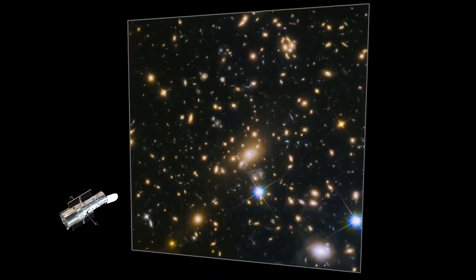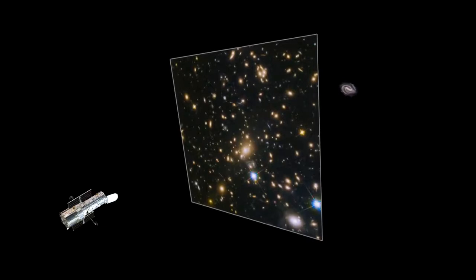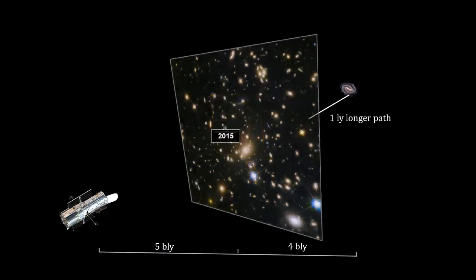We actually saw the supernova happen. Instead of detecting a flash in the sky and turning telescopes to its location, we had the telescopes already focused on the correct area and recorded the event from beginning to end. This was powerful evidence for dark matter.